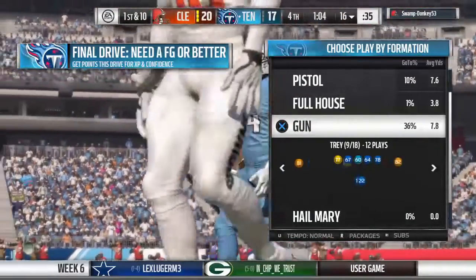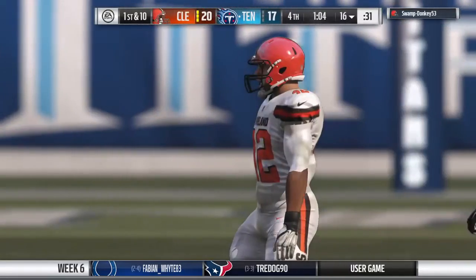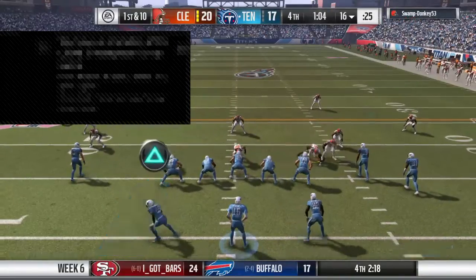And here comes Tennessee as they get set to take the field. They're only in need of a field goal, a decent amount of... So tell me if I'm wrong. You don't have to be too panicked here. No, not at all. I agree with you.